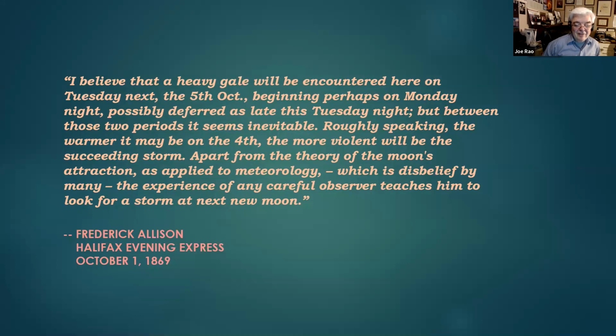But in spite of all of that, he said the experience of any careful observer teaches him to look for a storm at the next new moon. And this appeared in the Halifax Evening Express, October 1st, 1869. Now, he's forecasting for October the 5th. You say, well, what's the big deal? You know, in today's day and age, we have 7-day forecasts on TV. Some TV stations even forecast out to 10 days. So what's the big deal about forecasting 3, 4, 5 days out?